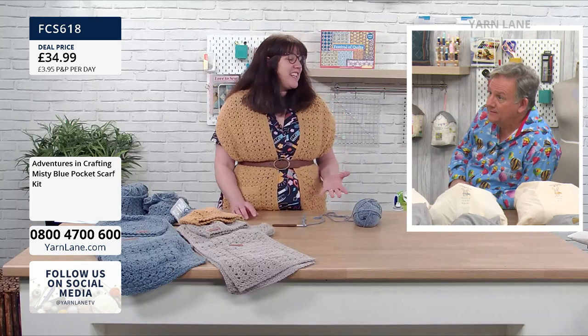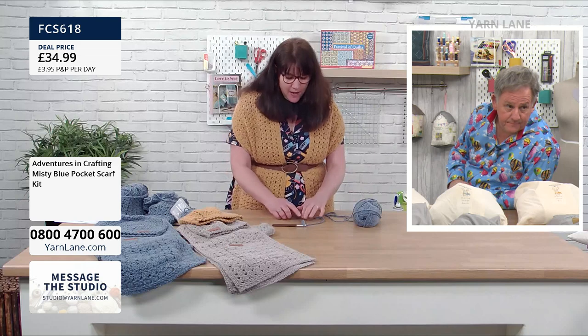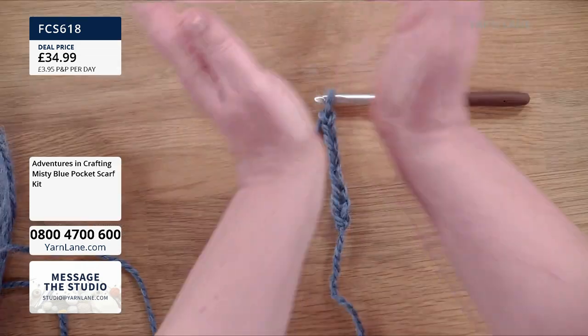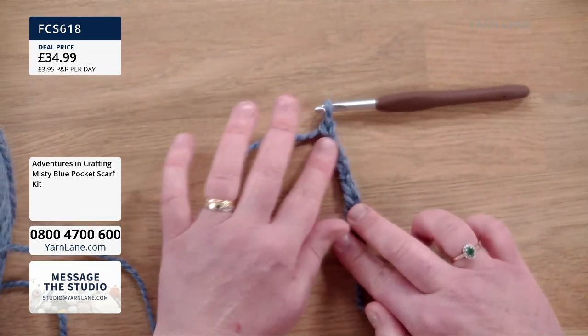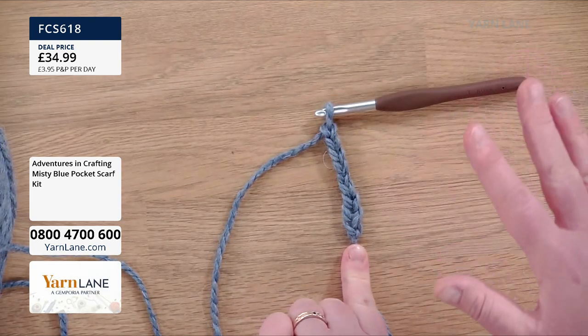Yes, it does. And they call them Vs. You often hear Vs referred to in crochet. And if you look at it, each chain looks like a V, kind of interlocking below. So that's how you get started. If you're brand new, sit and practice that a bit before you go any further.